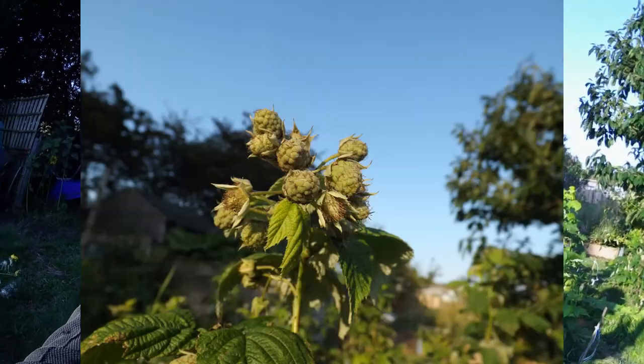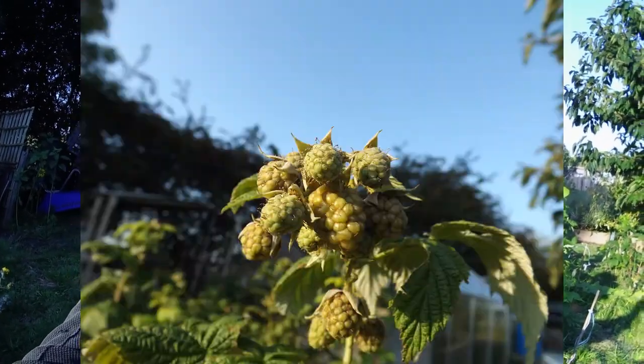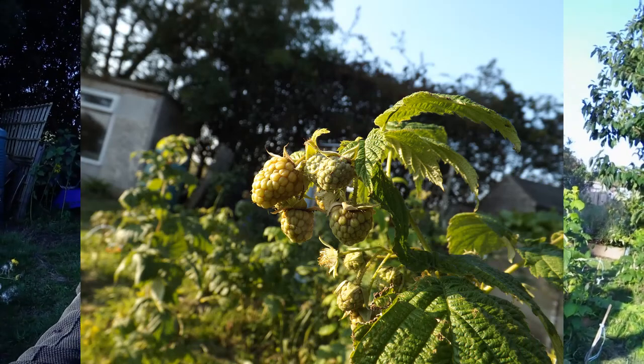So we'll start at the back of the allotment where I've got my raspberries and pumpkins. So my autumn fruiting raspberries, they're starting to grow now, they're starting to appear. Yet to go red yet, but should have a decent enough crop there. And then I've got my pumpkins.